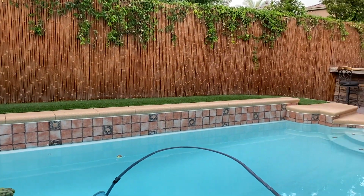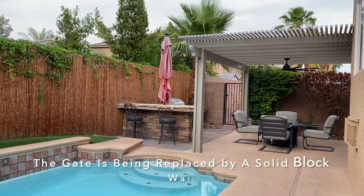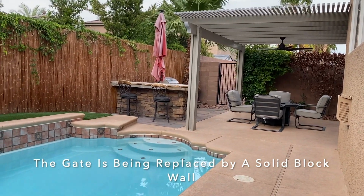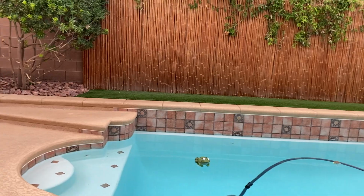And I love the effect of that bamboo look against the wall. And it's just absolutely beautiful. You have the nice aluminum wood patio cover over there, the outdoor kitchen, just a fantastic space out here. Just beautiful and so private. Okay, let's go upstairs and let me show you this loft pop top feature.